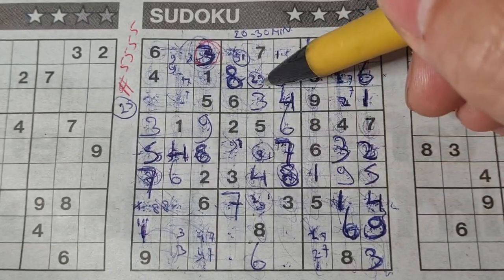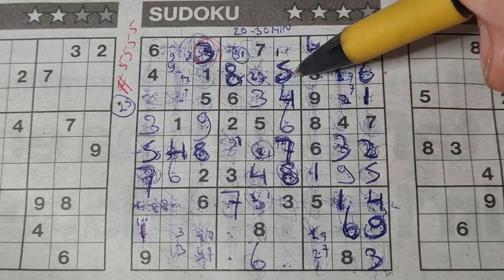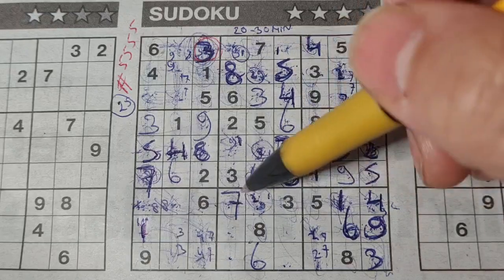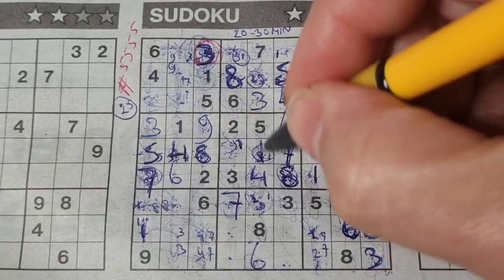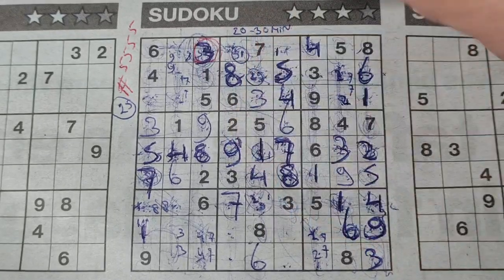3 missing numbers. One of the missing numbers is a 1. Well, here can be a 1 because we have a 1 in this row. No 1 there. Here can be a 1 because we have a 1 in this row. So no 1 there. So the only place left for the 1 should be here. So 1 digit left in this big square for number 9. Alright.